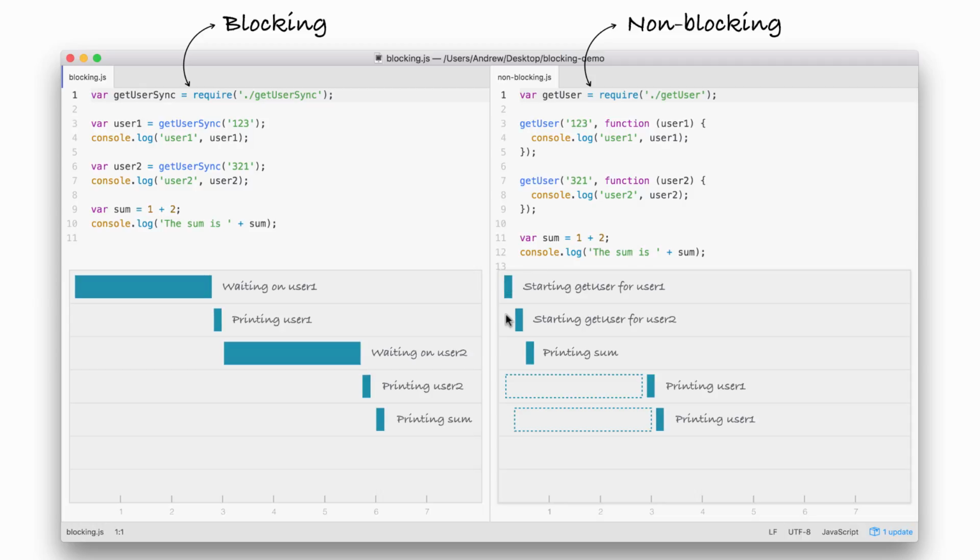Here, we start two I/O operations before the half-second mark, and right here between 3 and 3.5 seconds, both come back. Now, the result here is that the entire application finishes much quicker. The non-blocking version finishes in just over 3 seconds, while the blocking version takes just over 6, a difference of 50%. And that 50% comes from the fact that here we have two requests, each taking 3 seconds, and here we have two requests, each taking 3 seconds, but they run at the same time.